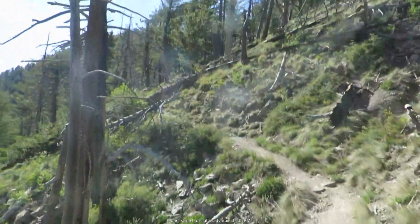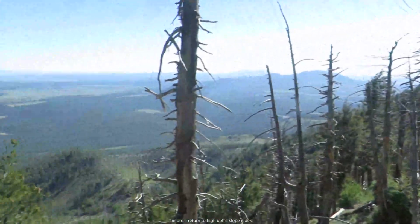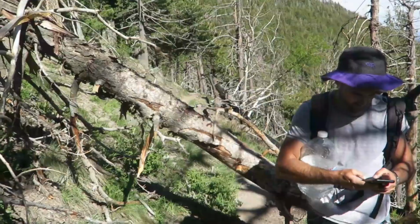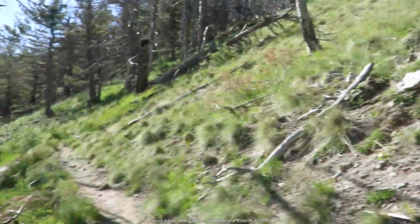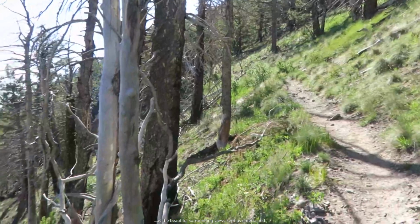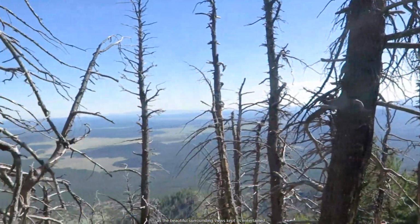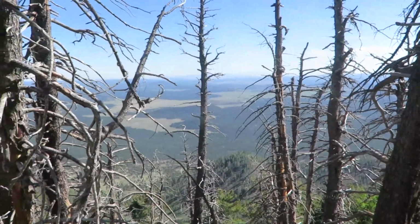Stretches like these are few and far between. The trail just keeps going on, and that's the view right over there. We just crossed another hurdle, and now I'm taking a quick shade break before embarking further on the trail. The vistas are pretty good, just kind of spoiled by the lightning struck trees in the distance.